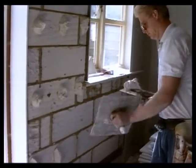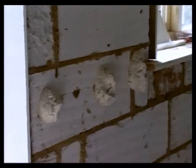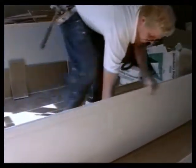The boards can be secured by dabs of special adhesive. Other options include fixing the boards to vertical battens or stainless steel channels secured to the wall. Plasterboard is available in a range of sizes and thicknesses.